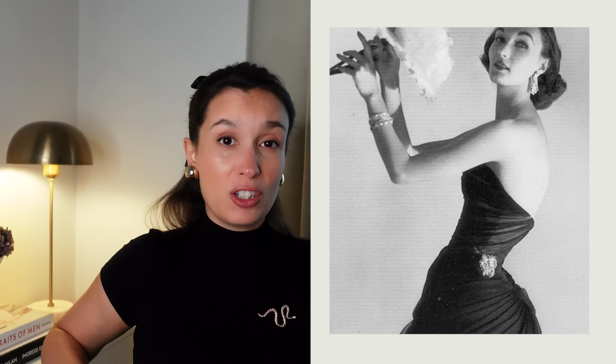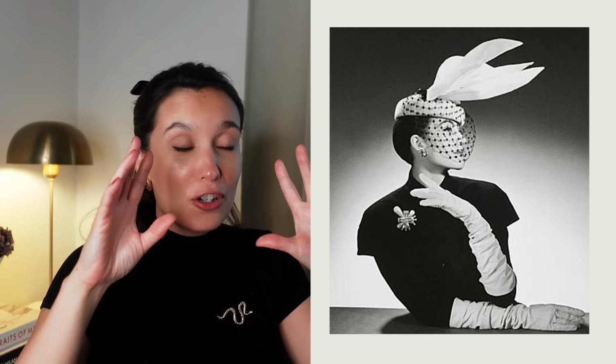And I have to say, in the 50s, they just knew where to place them. It wasn't just something here. It might be on a collar, it might be on the detailing on something on your waist, could be over a fur coat, could be on a hat, on a lapel. It's just, brooches are so much fun.